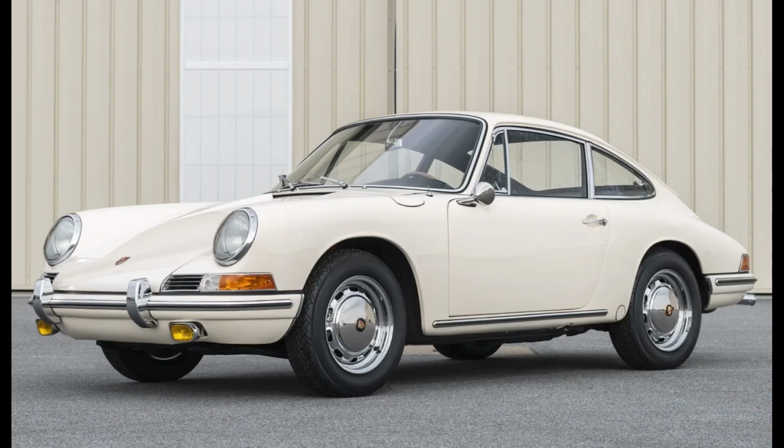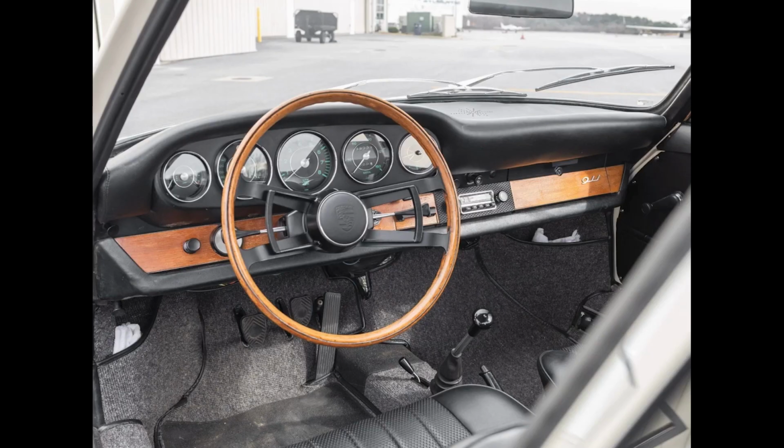A light ivory 1966 911 Coupe sold for $110,000. Dead trees. Not to my taste. This seems like it may have been a fair sale, but the interaction from the seller was scant.